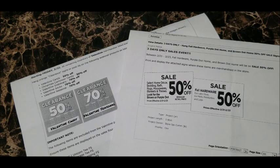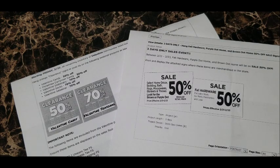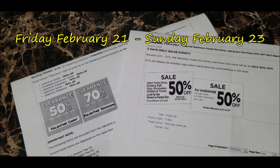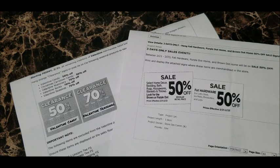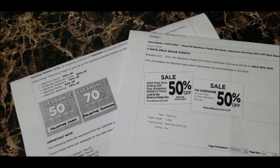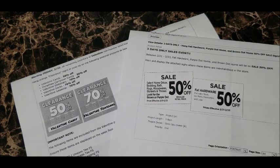All right, so that's all that I have for you guys today. Remember that all of these new updates start tomorrow, Friday, February the 21st. All of our Valentine's seasonal merchandise is going down to 50 and 70% off. And then we're having a 3-day sales event on the purple dot and brown dot home items, as well as the fall hardware items. I did give you guys that list. You can go get that off of my Facebook page.